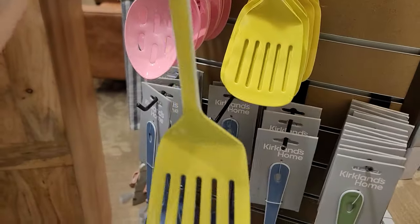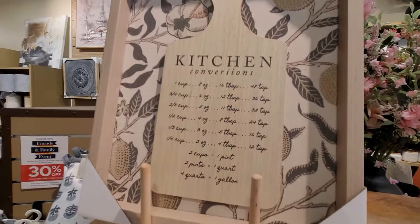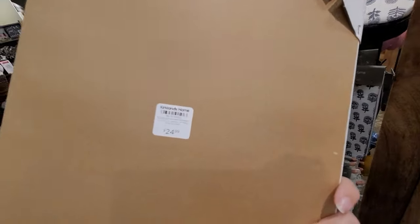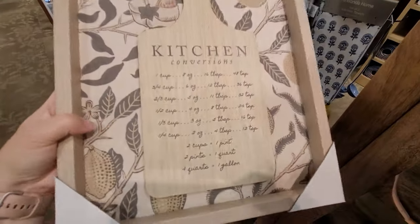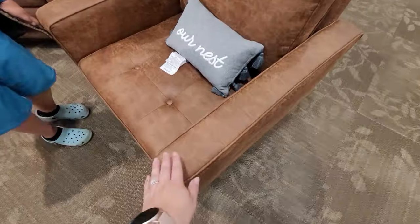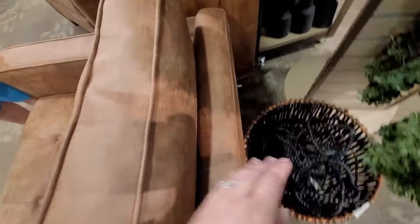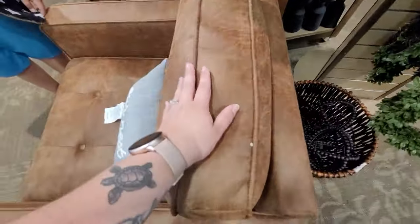So if you are somebody that likes these bright, bold colors, especially in the springtime for your kitchen, Kirkland's has the best items for your kitchen. It's just absolutely beautiful, great quality, and like I said, right now they are on clearance, so it is the best time to buy.